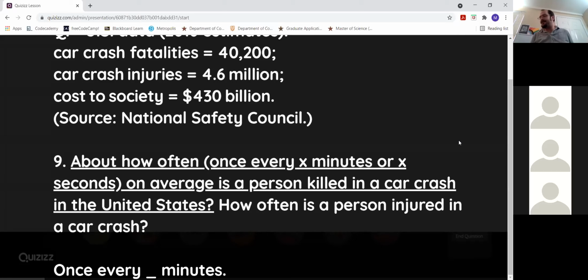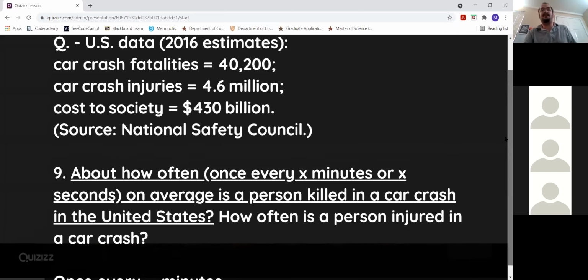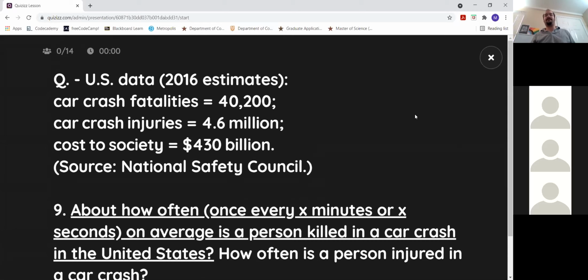Okay, so this section, I feel like if you did that unit analysis section, you could probably do this section. A lot of this stuff is drawing back on what we were doing with the unit analysis.